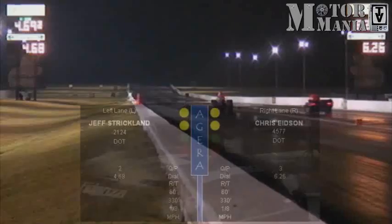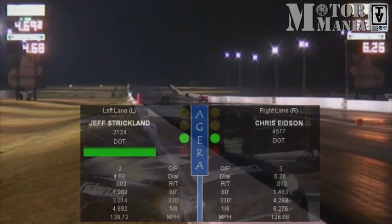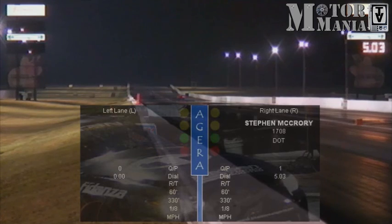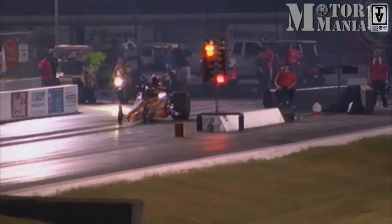Wind light. Jay Strick, here's the numbers. He's 2, 12, 14 package. Jay-Z, Edson's package wasn't too bad at all. Yeah, he's 10, 16 package. I didn't see the 26, not too bad at all. Stephen McCrory looks as if he may leg it on down, shows his hand. I'm going to say he clicks it off.